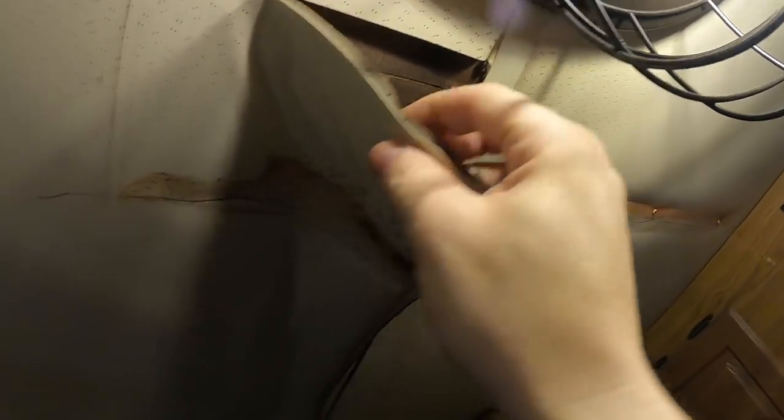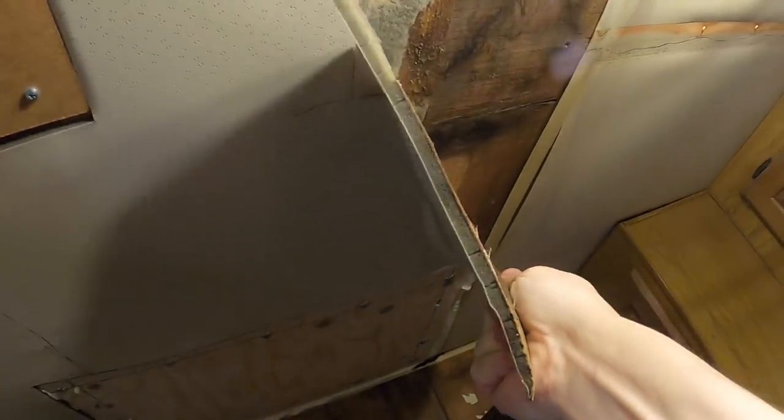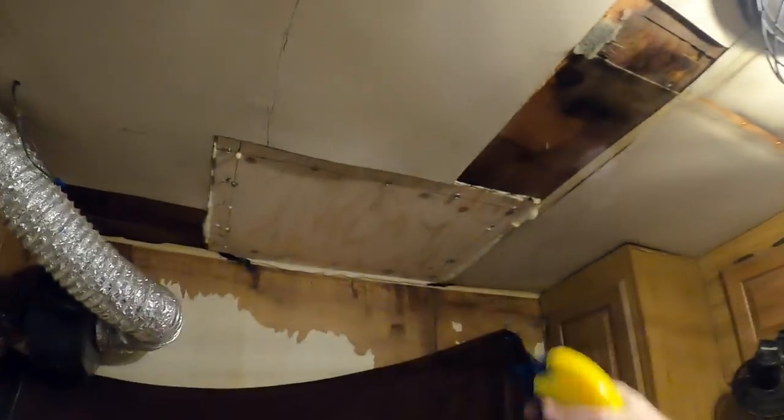Cutting out some more spots. That's bad. Got some swollen, rusted steel strip behind there. Needs to be painted like the wall. I can't really wipe that down.